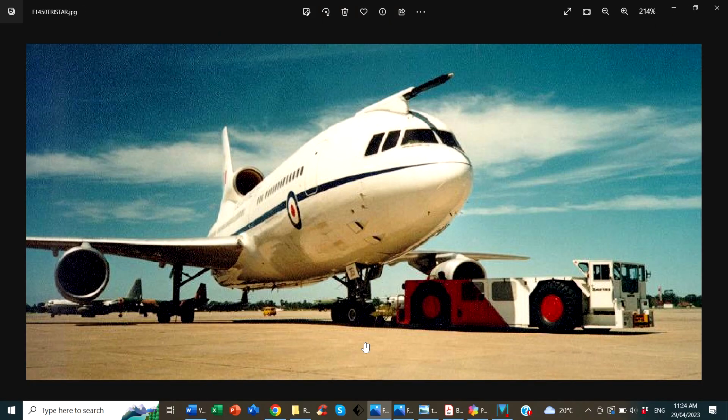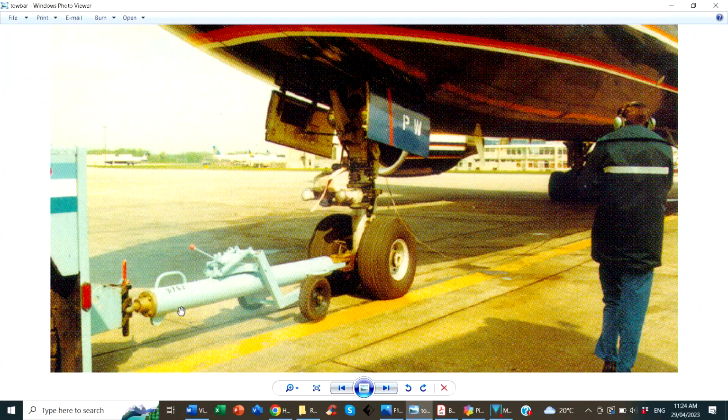So what do they look like? Well, they look like this. That's a Fox F1450 towing an RAF combi tanker. And I'm concentrating today on conventional towing tractors with a tow bar. Tow bars like this that are hitched between the tractor and the aircraft. And they're not quite as simple as you might think, but we'll get to that a little later.